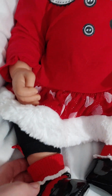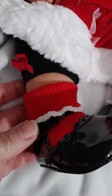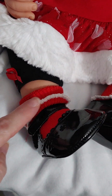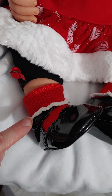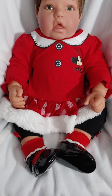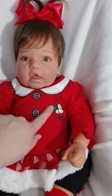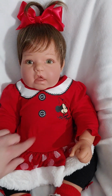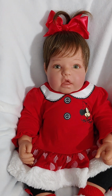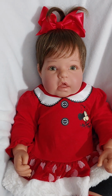And then she has on the little black pants with the little red bow, and her red socks with her little white ruffle, and her little black patent leather shoes. And her little red bow, just like Minnie. Minnie's got her red bow. So Esme has her red bow. Did I say her name earlier? This is Esme. And she has her red bow just like Minnie has hers.